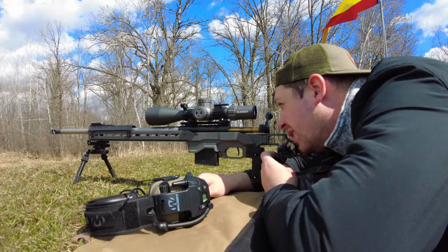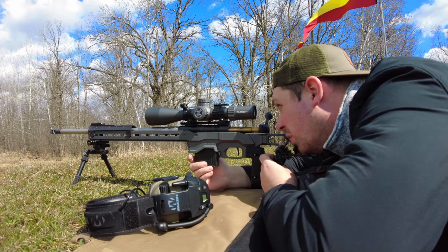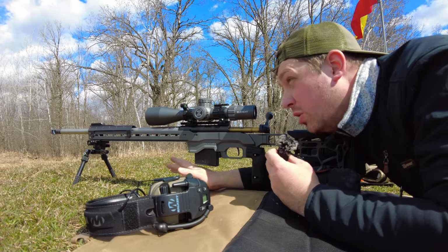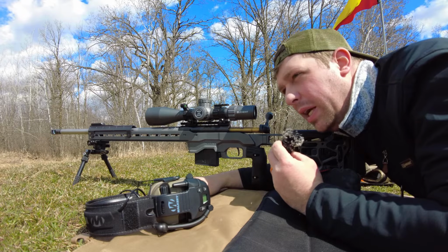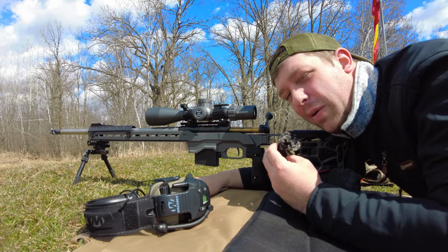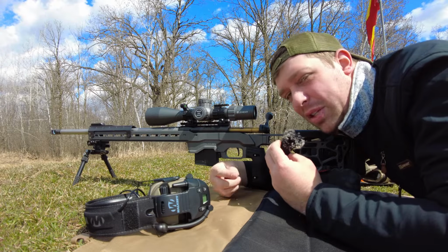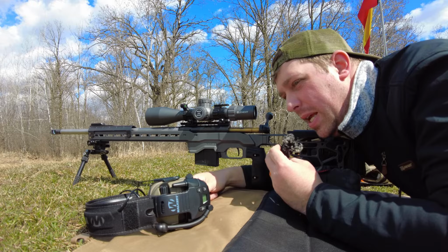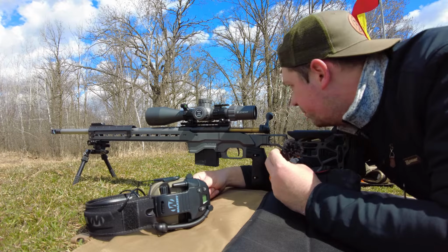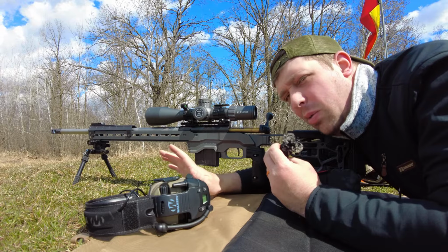This is an interesting time of year to be a shooter because you wake up in the morning and there's still frost or there's still snow on the ground. Still, it's spring, so things can be cold and then warm up. And you know what? In about half an hour, I'm not going to need this Savage Tactical Fleece anymore. I'm going to be able to take it off because it'll have warmed up. I really like this fleece, by the way. Very, very good.